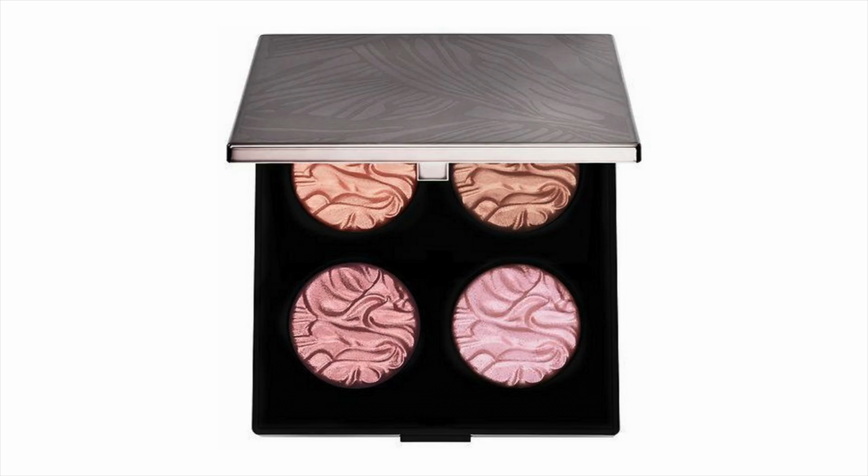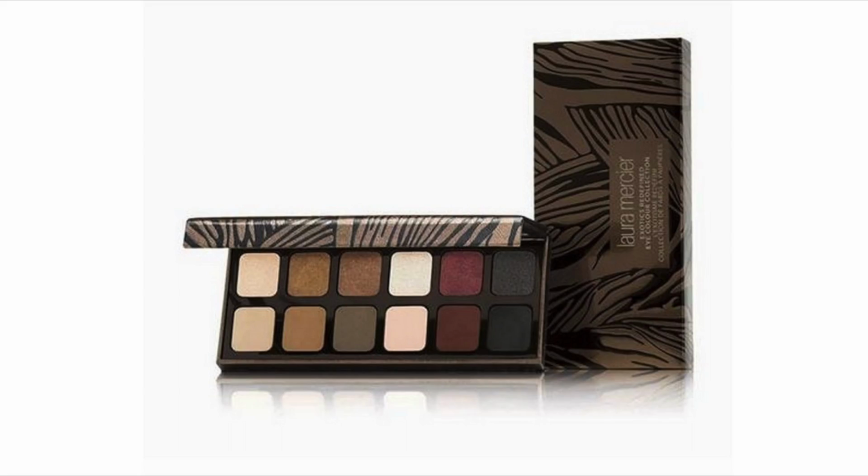I don't think we've seen this before, but since we're talking about her holiday collection, we're going to talk about it. This is an Exotics Redefined eye color collection palette. Essentially they've got 2 rows of 6 shadows, and the top row is shimmery, the bottom row is matte, and they basically match each other. I love that concept. I'm always into that idea as well.